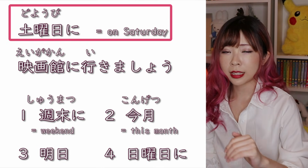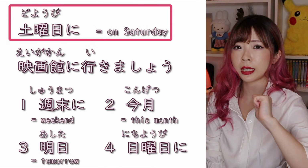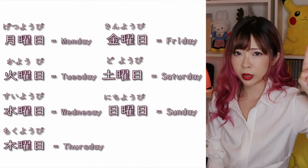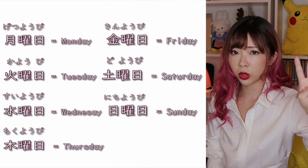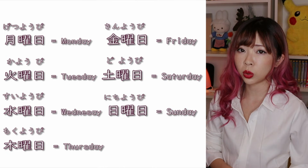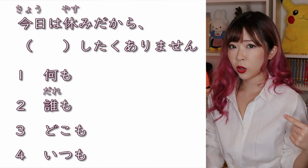The second one. 今月, this means this month. The third one, 明日, tomorrow. The fourth one, 日曜日に, this means on Sunday, so it's different, right? So let's just quickly review the days of the week. Monday, 月曜日. Tuesday, 火曜日. Wednesday, 水曜日. Thursday, 木曜日. Friday, 金曜日. Saturday, 土曜日. Sunday, 日曜日.